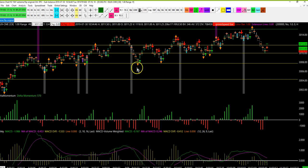The trade that I did not take, but I pointed out in the room, right here, that was the first close underneath. So the backside test of that area should set up a good short to the downside. And that's exactly what it did. It came back up, tested in here, didn't trade above, rolled down. Came back up the next time.